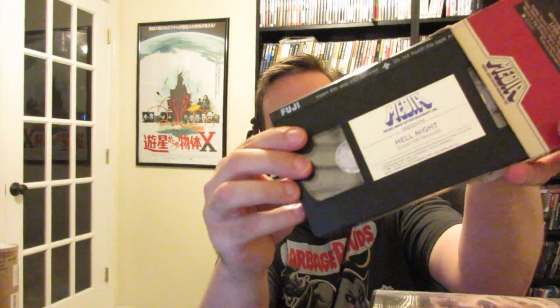And Hell Night is getting a Blu-ray release finally from Scream Factory. Long overdue, but I love this old media case for it right here where it folds up on the bottom like that. I think I'm probably going to keep this one just because I like the red packaging. I love the movie. I just think that looks kind of cool too.